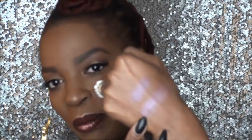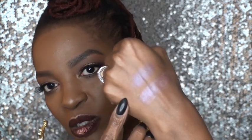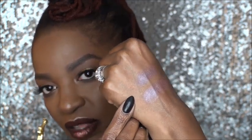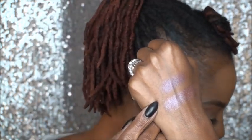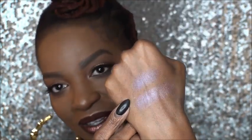I would call this a very dirty purple. That's why I'm thinking it matches my skin tone and it doesn't pop as much as purples usually do on me. But I really still do love this. This is really great for a subtle smoky eye. I think this would be awesome on the lid. Yeah, so that is... oh, what's the color name again? That is the color Volt. I really love this purple.